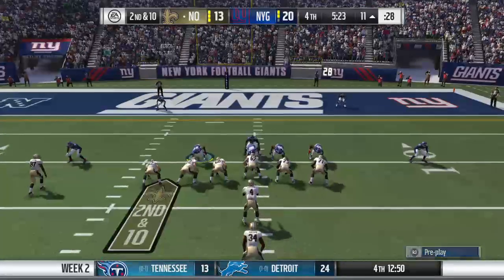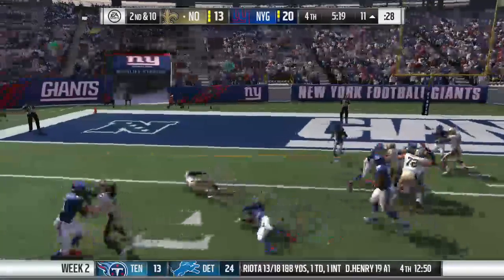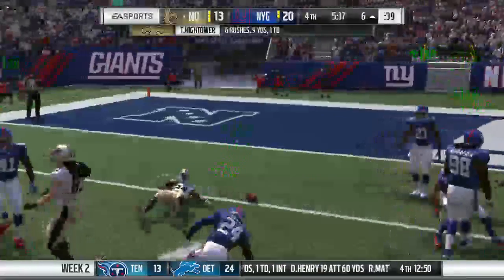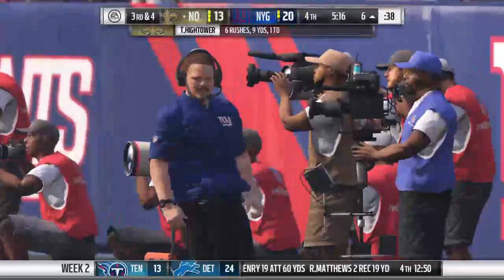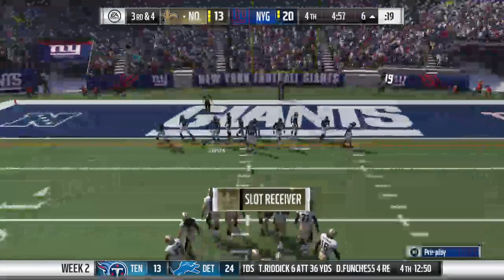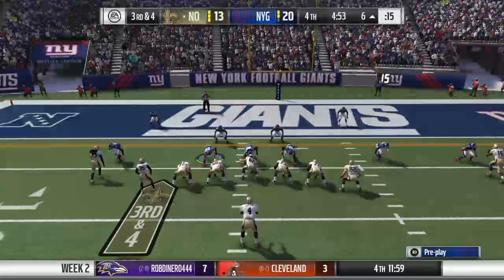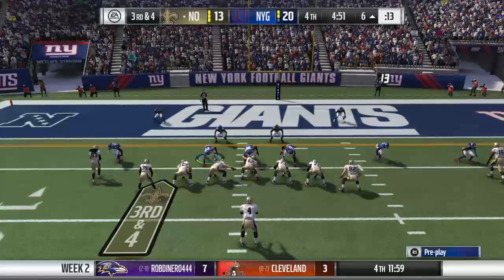Now Hightower. And able to push his way forward here for a good little gain. They get 6 here after the incompletion, and it'll leave them with a 3rd and 4. And once again, leverage wins. The offensive line, lower than the defensive front. They moved them and found some good space for the guy carrying the ball.